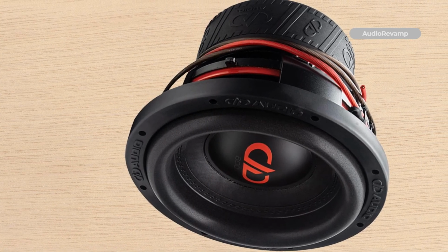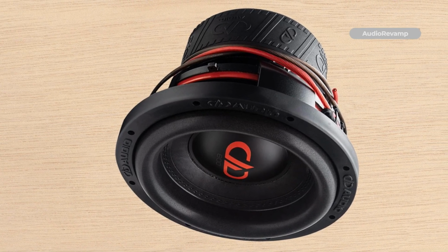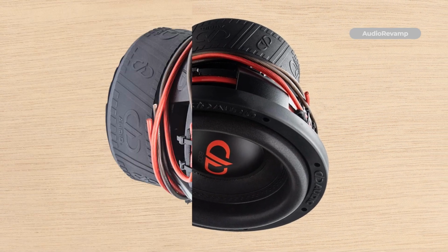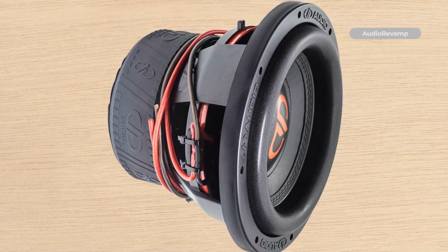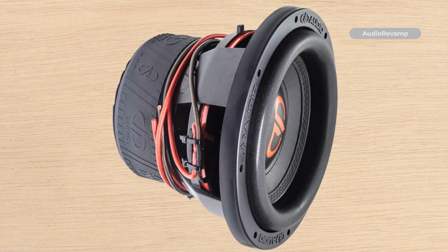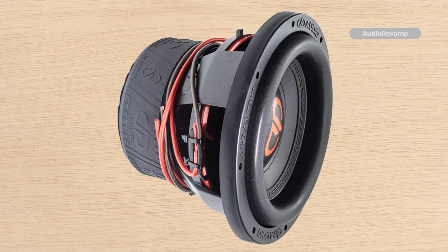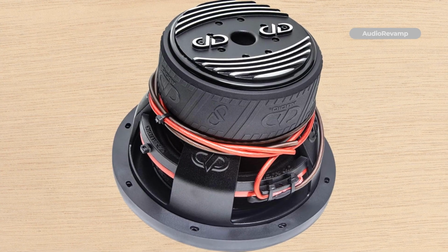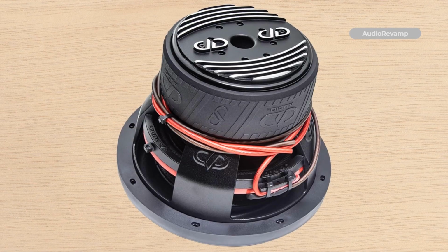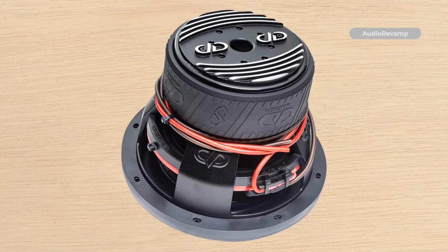Its motor is engineered with high-grade cooling to ensure efficiency and consistency even under heavy loads. What makes the DD Audio 10-D4 unique is its combination of brute strength and refined sound quality. Unlike some subs that only get loud, this one manages to stay tight and musical, producing bass that's not just felt but also well-controlled and accurate. This makes it a fantastic choice for serious enthusiasts who want a high-end subwoofer that can handle competition-level performance while still sounding great on daily commutes.